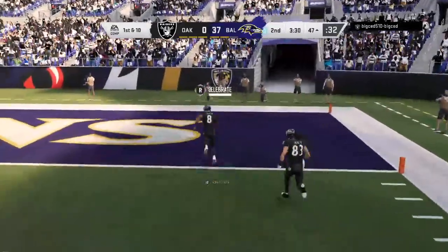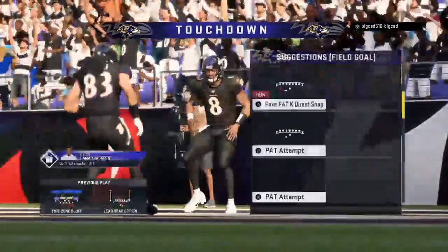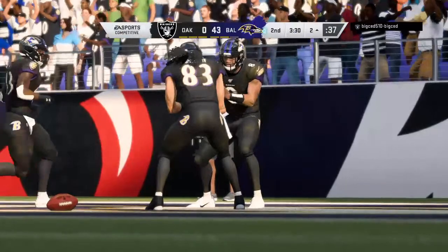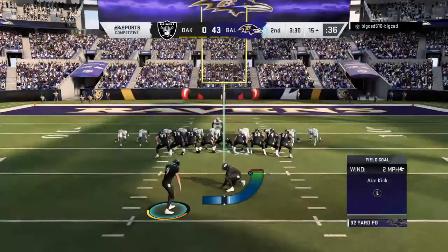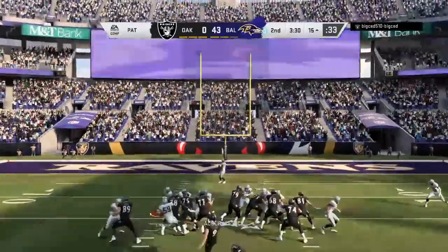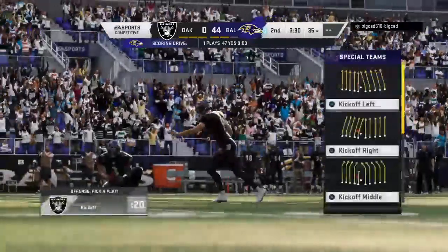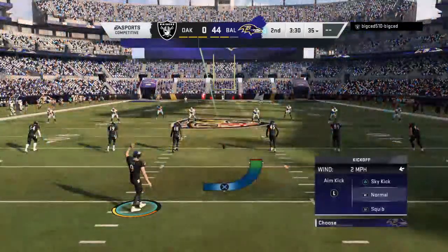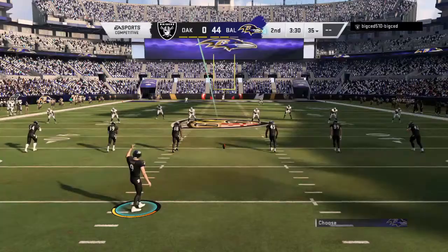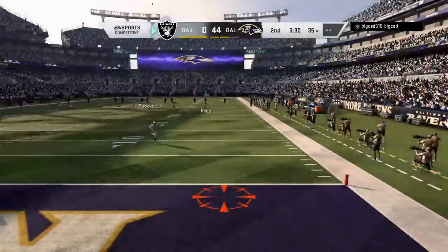And now off to the races down the right side. All the way in for a Ravens touchdown. Lamar Jackson on his way to a historic performance. 4 first-half touchdowns as his guys continue to pour it on. Tucker able to connect on the extra point, and a rout is on here in this first half. Tucker now to kick it away following the touchdown.